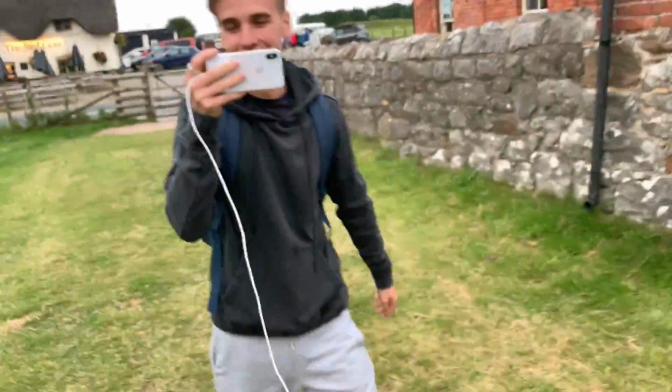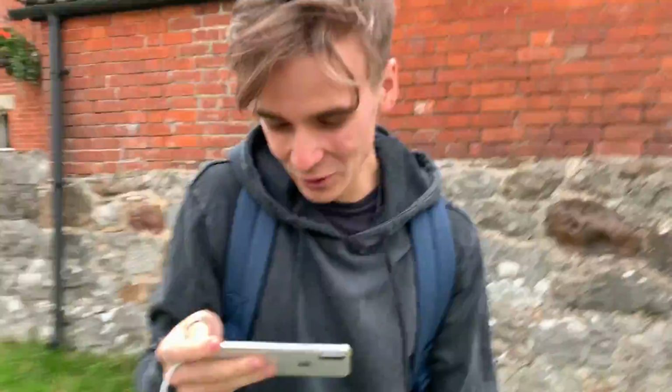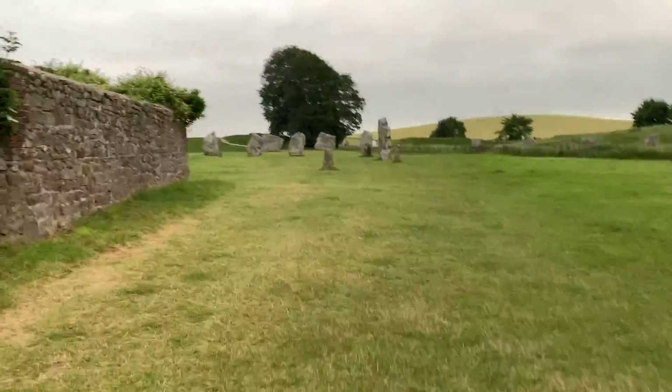We could look more out of place here if we tried. And we've got our bags because we didn't trust... We're in tourist mode. We didn't trust the safest neighbourhood in the world to not steal our bags, so we took them with us. That's our livelihood, bro.